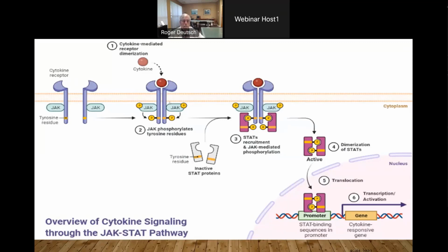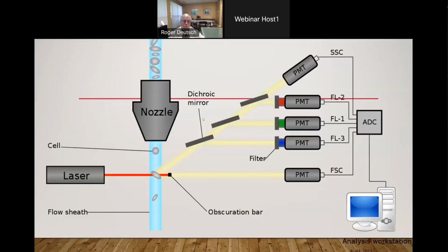And the process involves phosphorylation. And phosphorus molecules come from the ATP produced in the mitochondria through normal aerobic metabolism. So you can see the important link between mitochondria, this is just one of them, and proper immune system function. And we measure this using flow cytometry.